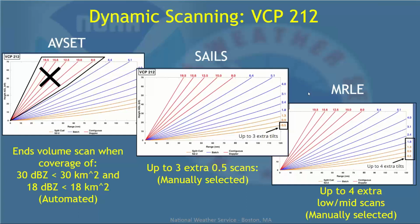And then similar to that is what we call MERLI, which is mid-level rescanning of the lowest elevations. That's similar to SAILS, but it covers the lowest low and mid-level scans as shown here. So it's covering not just 1, but the 4 scans: half degree, the 0.9 degree, 1.3, and 1.8. This isn't something we've used too often, but I think we're going to try and use this a little bit more. This is useful when you've got storms a little bit closer to the radar as opposed to long distances. So we're going to maybe try that one out a little bit more.